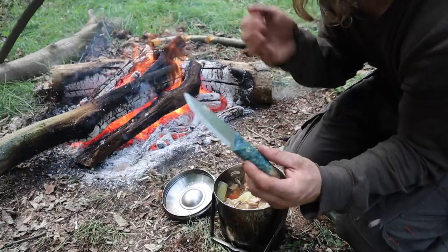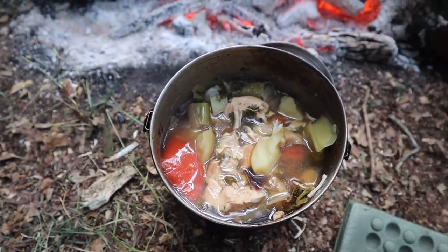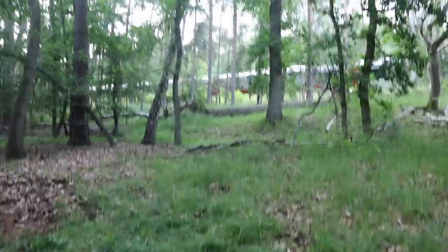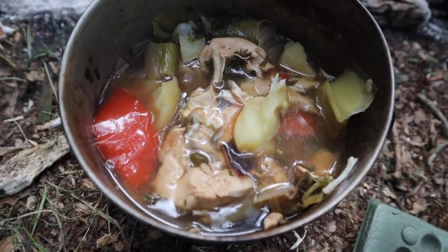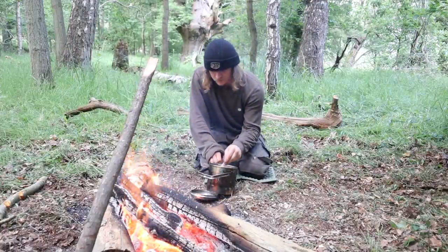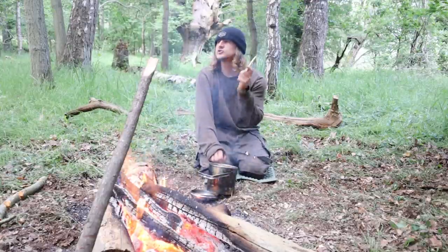Probably not. So it's chicken, leek, potato, red onion, carrot, coriander, garlic, strained beer. So good. So good.